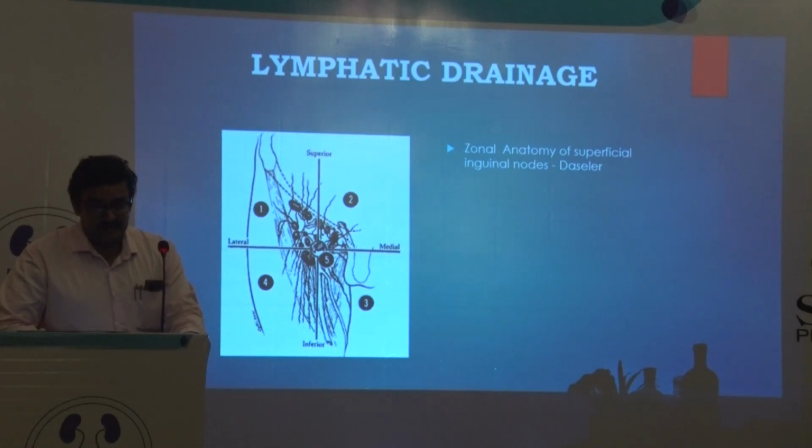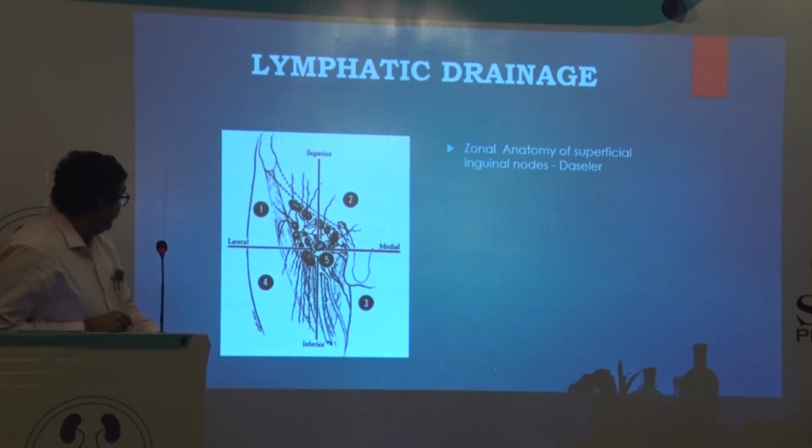This is the zonal anatomy of the superficial inguinal nodes as proposed by Daseler. Daseler proposed superomedial, superolateral, inferomedial, and inferolateral, and the central group.